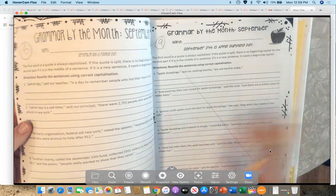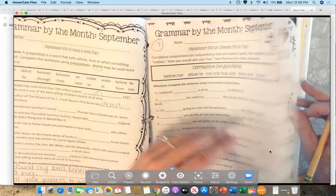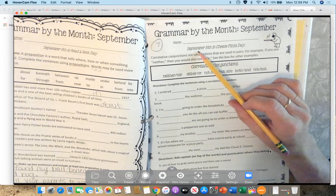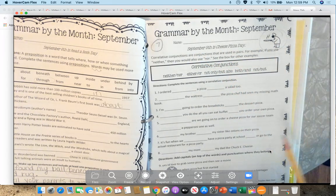So I just crossed them out. You can do the same thing. I still have copies of it in class for you. So again, we're going to do page 7 and 8 today. Make sure you're on the right one. It says September 5th is Cheese Pizza Day, and here is a chef with a delicious pizza.